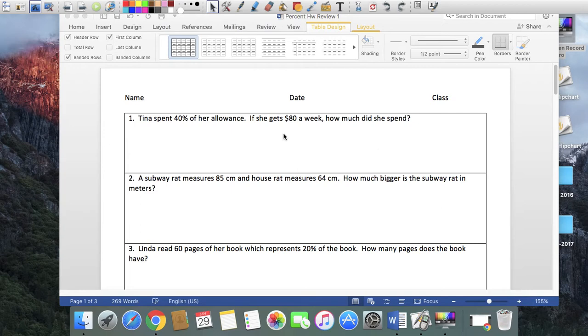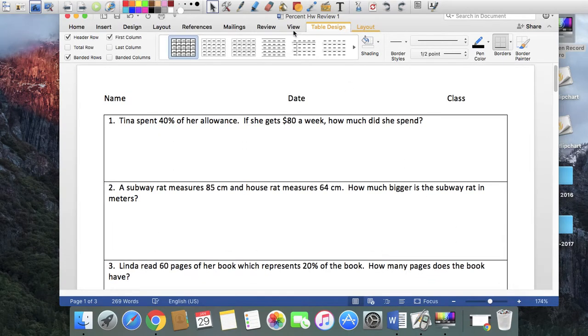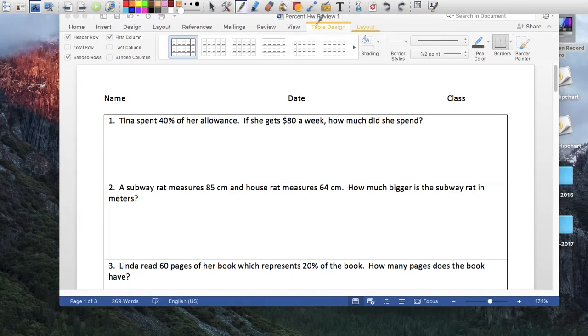All right. So the first question: Tina spent 40% of her allowance. If she gets $80 a week, how much did she spend? Well, let's get to this right away. We're talking about percent. You can use a double number line, but since we've done so many of these and we're working with equivalent ratios, let's just stick to this. 100 part total, this is percent. 40% goes over here. If she gets $80 a week, that's the total amount, so that has to go here.